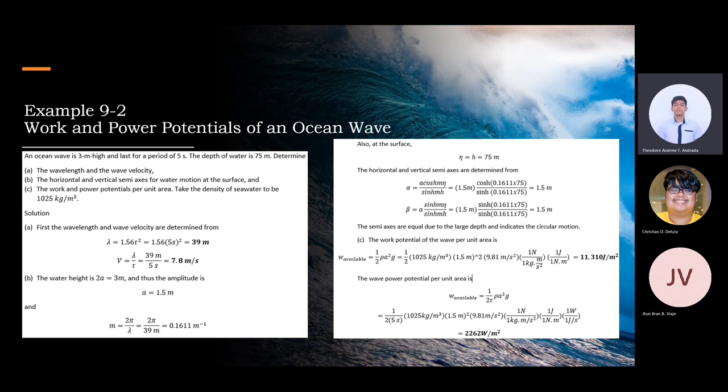So for the beta, A sinh(mz) over sinh(mh) is 1.5 meters times sinh of 0.1611 times 75 over sinh of 0.1611 times 75, which equals 1.5 meters. The semi-axes are equal due to the large depth, which indicates circular motion.